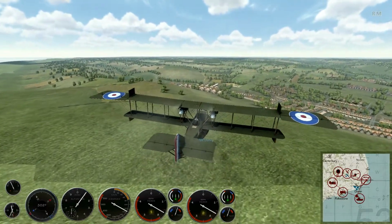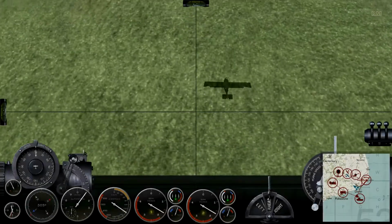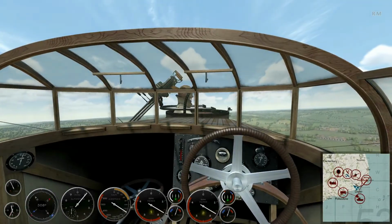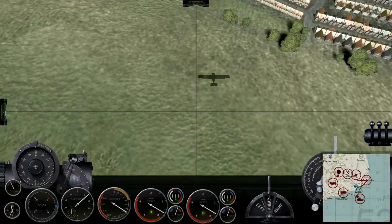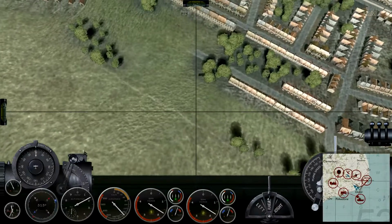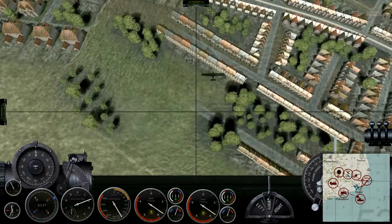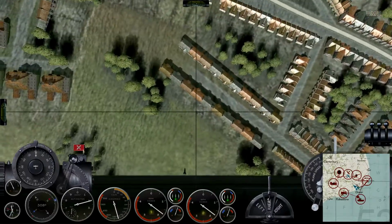Let's give this town a bomb. How about that? We'll drop a couple bombs in the town here. The thing with the bombers, there's not a lot to do with them. I mean, we could fly into the dogfight zone, see how we do there. I'm sure we won't do well. So let's go ahead and... Boop, boop, boop, boop, boop.